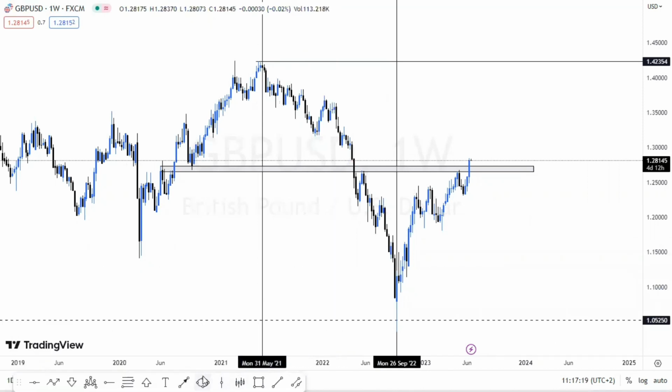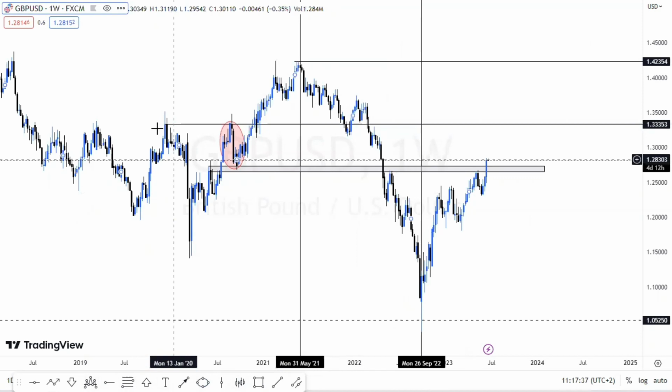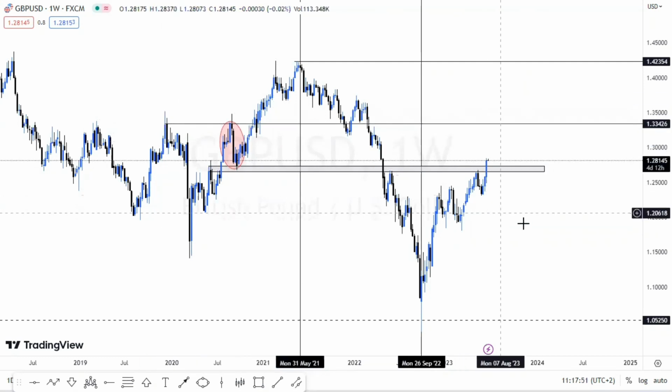But if you look at the left hand side at what happened after the level was broken, you will see that the retest didn't really happen immediately. Price pushed to the upside first to a certain level, to this level, before it actually went down to retest the flip zone. We call this the flip zone, right? Well, this retest made it a flip zone. So this is the price it went to first before it actually reversed to retest the level.